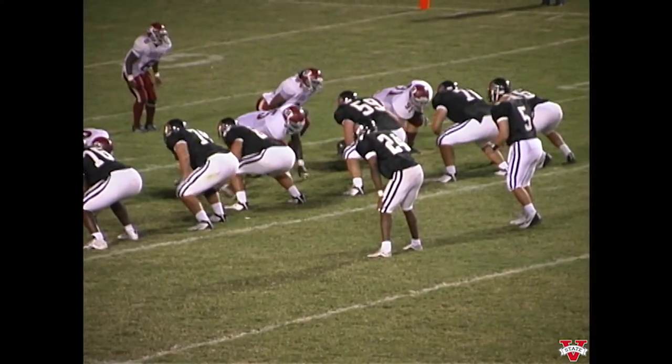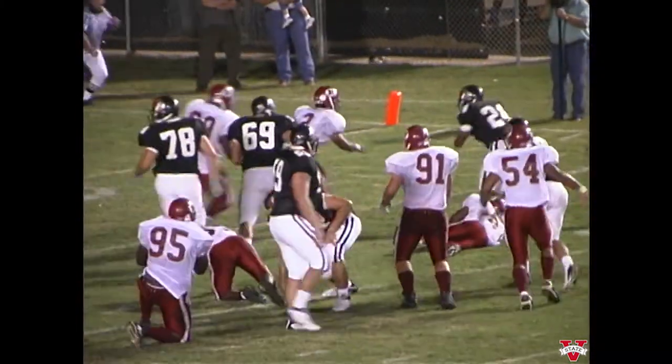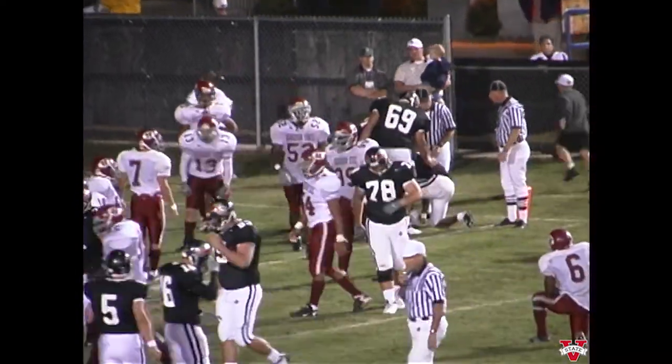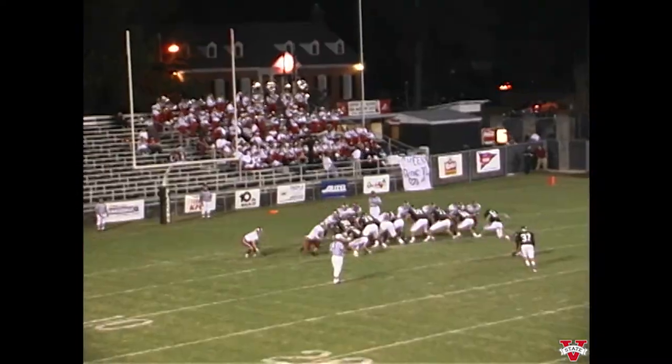Buster in a shotgun with one back to his left. He gives it to the middle. Cuts outside. Leslie gets inside the 10. Still on his feet. Cuts down the line by Curley Russell. He just rolled over somebody. Heads it into the end zone to make it 58 to nothing. The hold, snap all good.